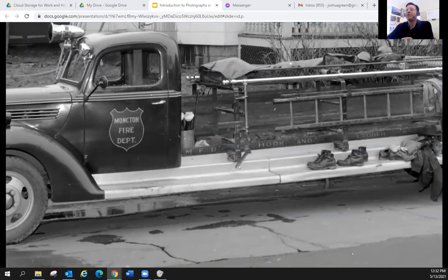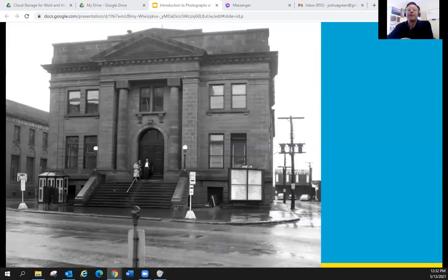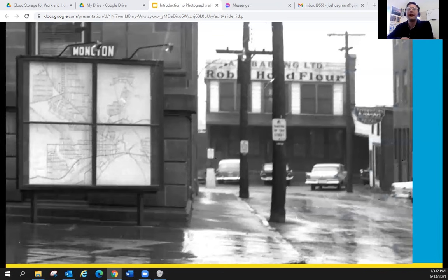This is a detail of the same photo showing the Moncton Fire Department's hook and ladder company number 2 truck. Some boots laying down there. Great shot of City Hall in June 1959 in Moncton. And some details of the same at the right-hand side of City Hall showing Robin Hood Flour, a business that I can't read the proprietor's name, and a typewriter business at the far right of City Hall.